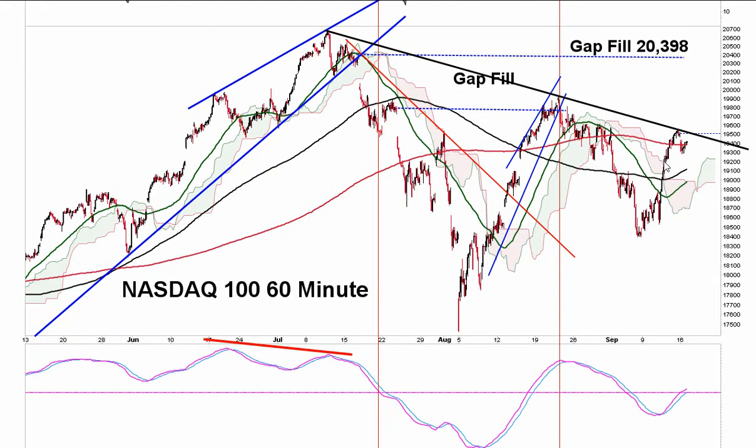Interesting, we've rebounded back up. The 10 is below the 50 in the daily, the 50 here is below the 200 still, here in the 60-minute time frame. Pring's starting to go positive here, though. So again, that could mean we could eventually get a bullish cross. But again, in order for the NASDAQ to go back and fill this gap, we've got to clear this trend line now.